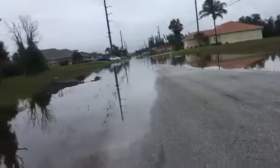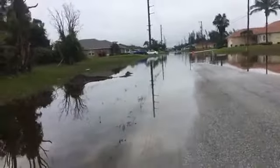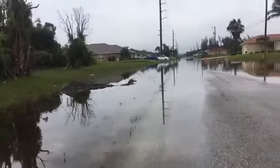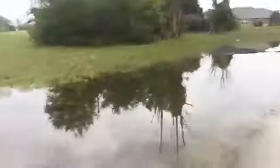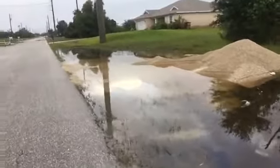Now, we're hoping to talk to some neighbors on the flooding. We've seen several flooded areas in Cape Coral and other parts of Southwest Florida this morning. We've been driving around trying to track the rain, and we've seen some ponding in parks and neighborhoods. So it has become a major issue for folks this morning.